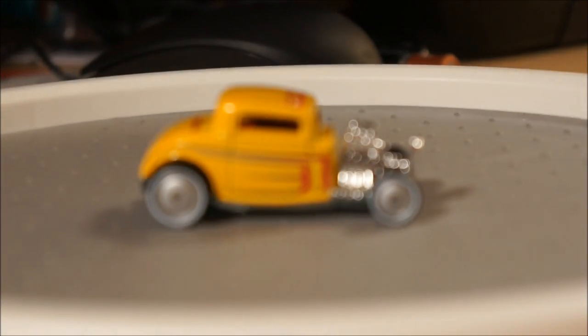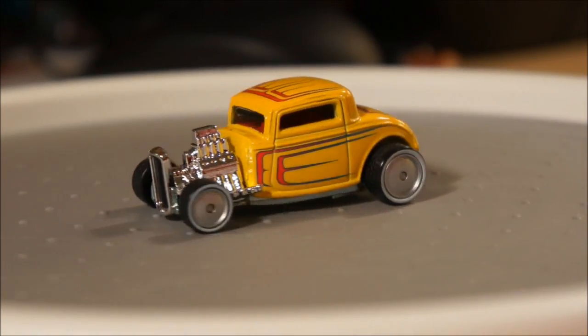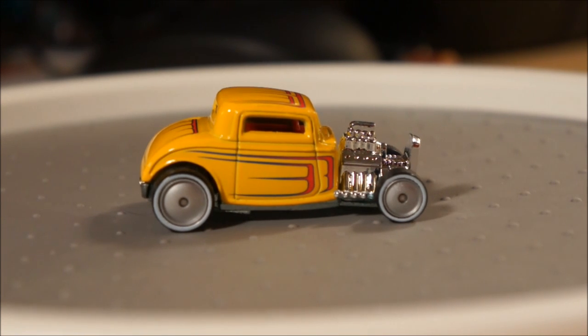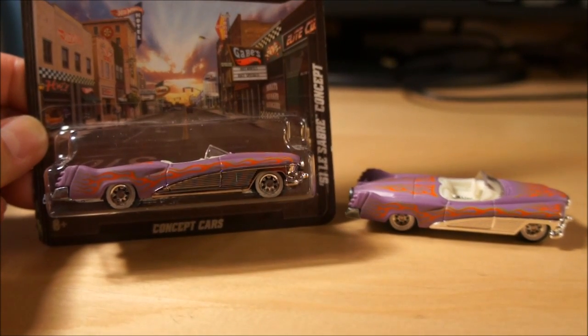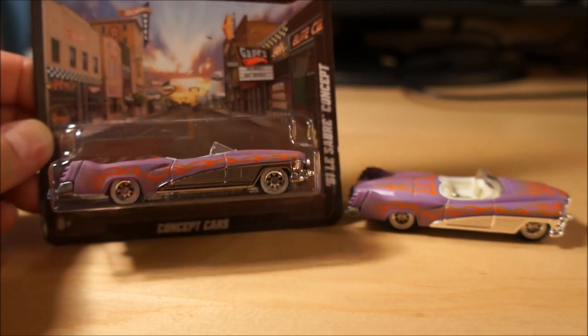One of the first Boulevards. Next is part of the concept cars. It's the 51 Sabre concept. Not sure I'm a big fan of this one. I'm not really digging that color, or maybe it's the color combination.